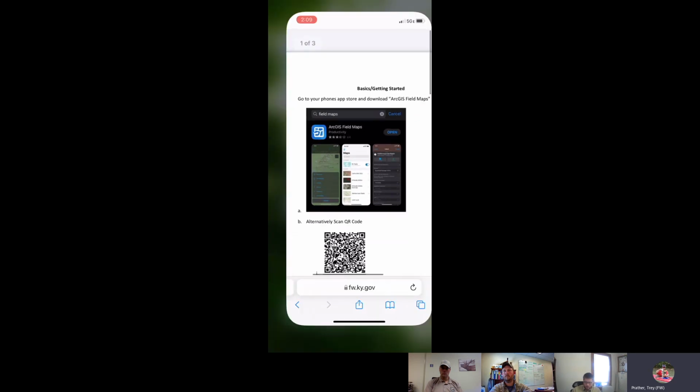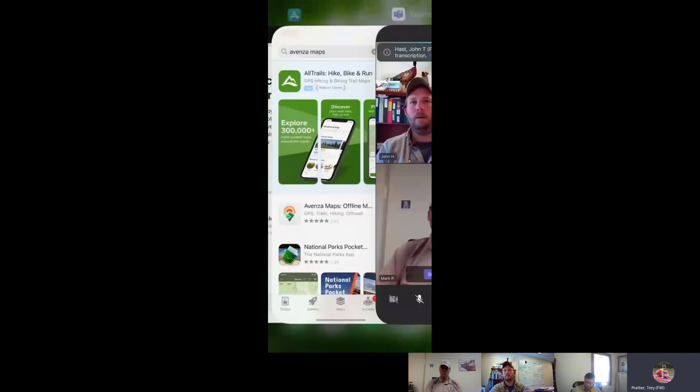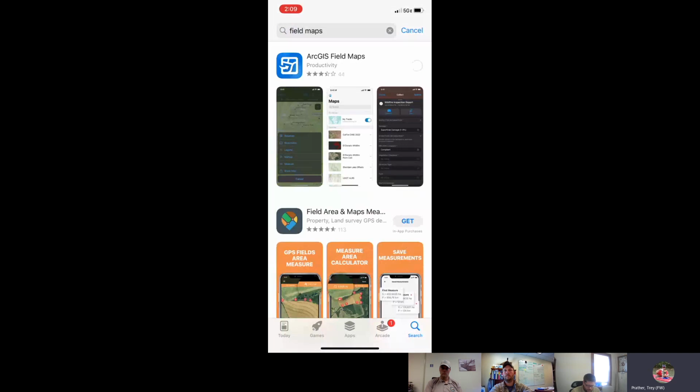So I will show you right now. Field Maps should be one of the first options. So I'll download this on my device. It shouldn't take too long. It's a pretty quick download. Of course it would do that. And then it works without me changing a single thing. So it's pretty straightforward. And I'll kind of walk through some of these steps as this is downloading.